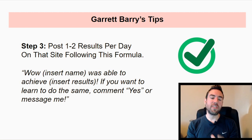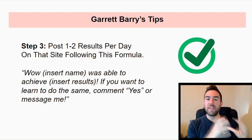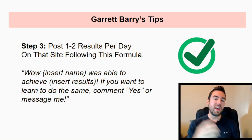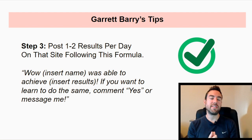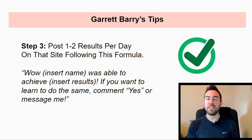Okay, now here's the formula that is very powerful. What we want to say is something like this: wow, and then insert the name. Now, when I say insert name, as you can see on the screen, what I mean is the name of the person that is in the result that you screenshotted. So let's say Mary with a health and weight loss product. Let's say Mary said, hey, oh my gosh, I lost 20 pounds in 10 days. Well, what we would put there is, wow, Mary was able to achieve, and then we insert their specific results that they said. So, wow, Mary was able to achieve losing 20 pounds in 10 days. If you want to learn to do the same, comment yes or message me.